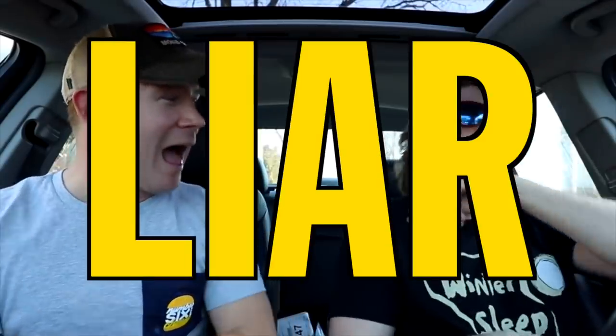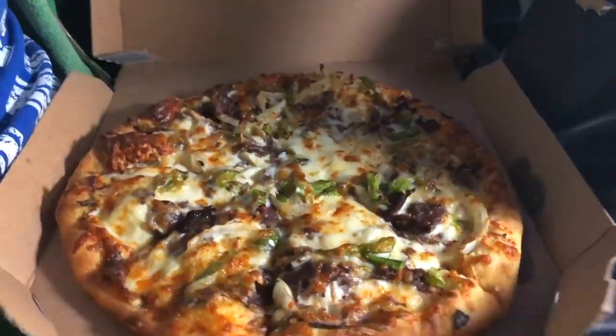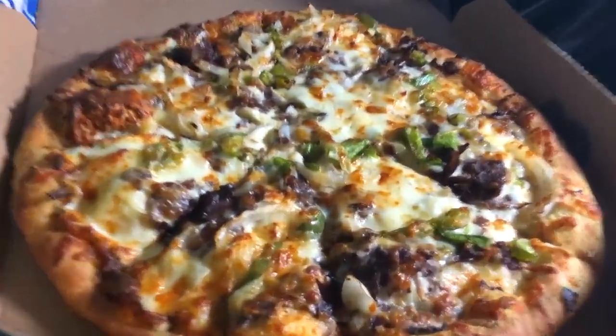Welcome to Chicago, Illinois. Our local pie today is the Philly cheesesteak from Domino's. Local restaurant, local ingredients, local Philly recipe. About as local as you can get. You are a liar. He's a liar. This is the second angle of this pizza, which we've never had. Ooh, let me get in the light. God, you're such a professional. You know, that's what I do.